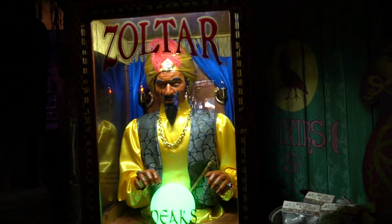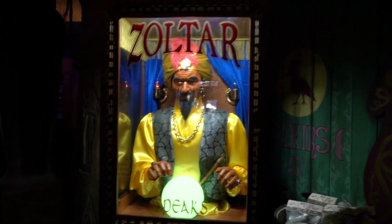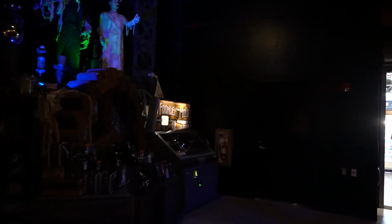Wolfman's still there, but look, they've cleared out a lot of this space right here. Usually there's a lot of stuff like right here. It's kind of dark in here, but gypsy, and I can see your fortune. Come see it too, no? But yeah, so it looks like they've removed some stuff here. So we are close, guys.